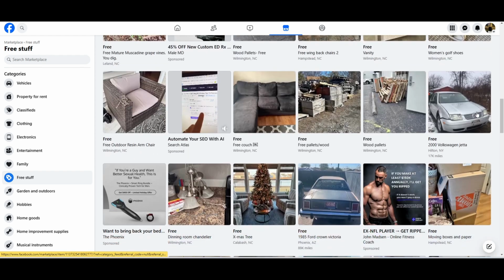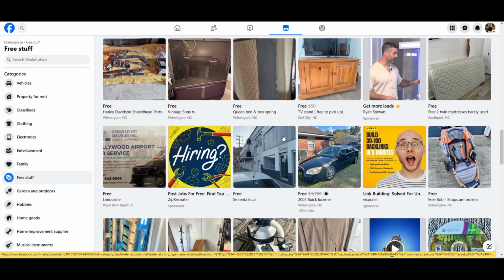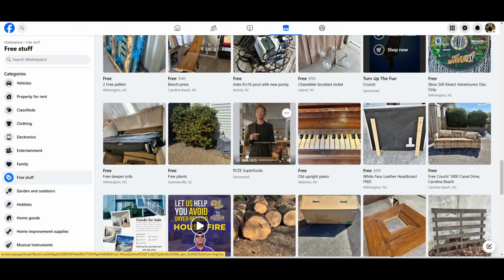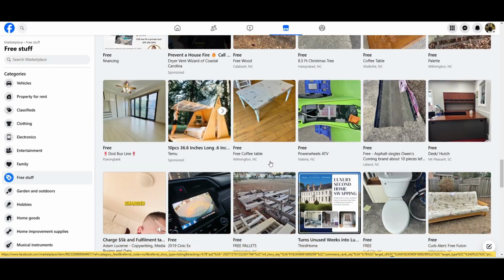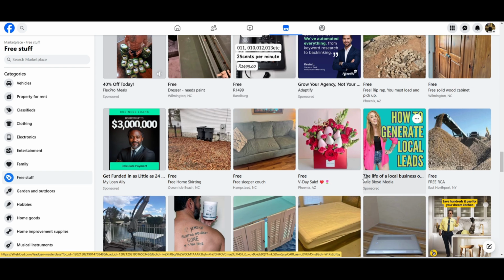This is like $100. I've been doing this a long time, so I know exactly how much all this stuff's worth. This is worth like 50, 100. But you could just get a cheap truck like an S10 or something and just buy and sell all this crap and it's just crazy. If I was in high school, I would be doing this probably. I would be buying and selling like couches.